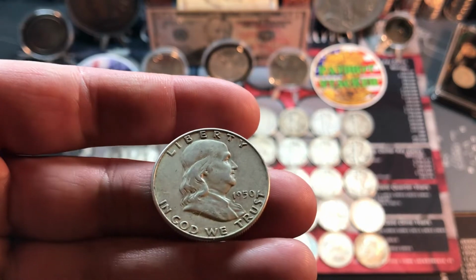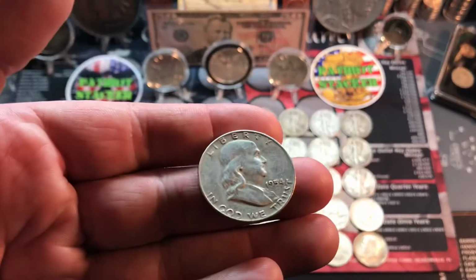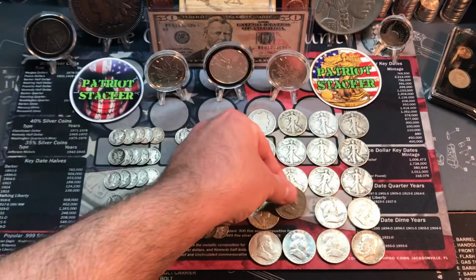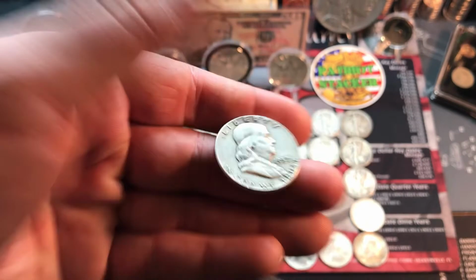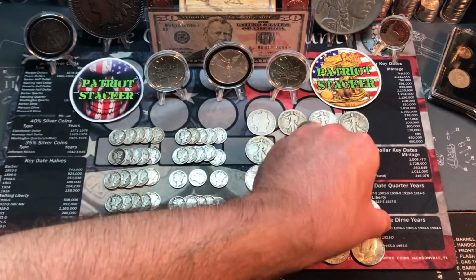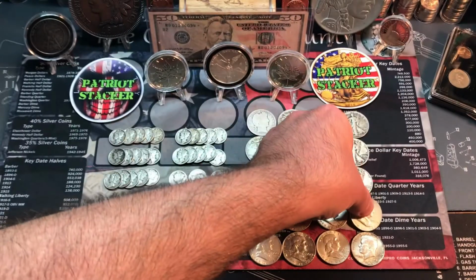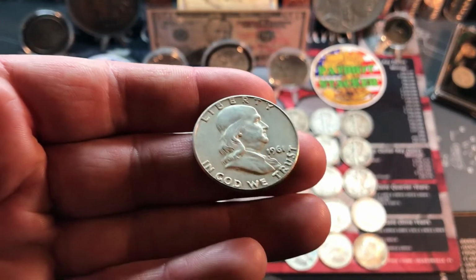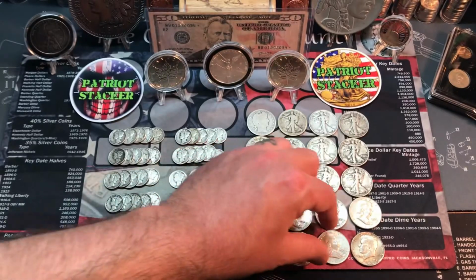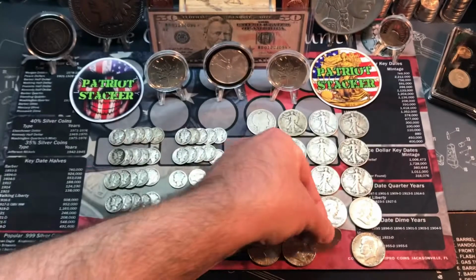1950. Not too bad. Nice earlier one. Got a 1954. We got a 57. A 59. Sorry, I'm not looking for mint marks right now. Trying to go quick. 1961. I'll skip that one. This one's a 63.